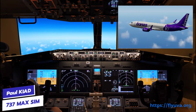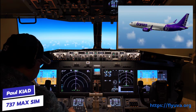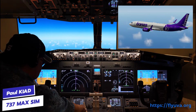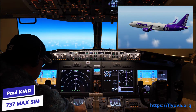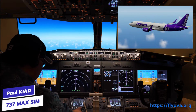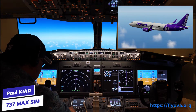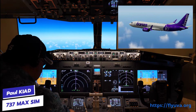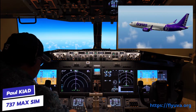But some of the updates include my performance tab. It's where you set up the second page of the approach. It's funny, I'm not seeing it right now, but it's for takeoff, basically.